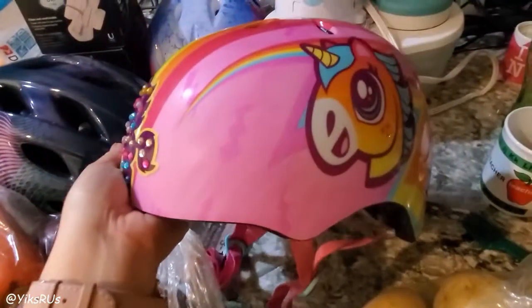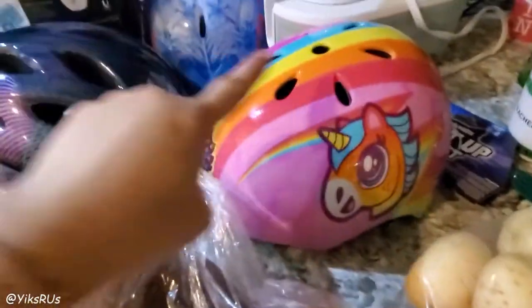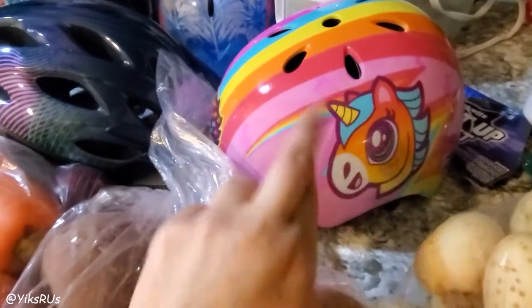By the way, isn't this the most hilarious and adorable helmet? Look at that. Ginevra's going to go gaga over this one. I really hope this one fits her head because it is so cute. Oh my goodness, I love it. Out of all of them, I think this one will be her favorite.